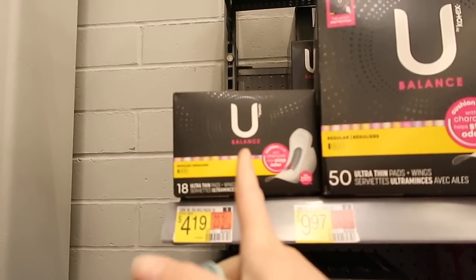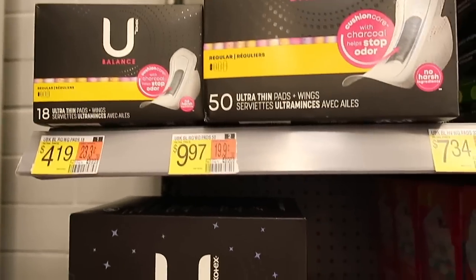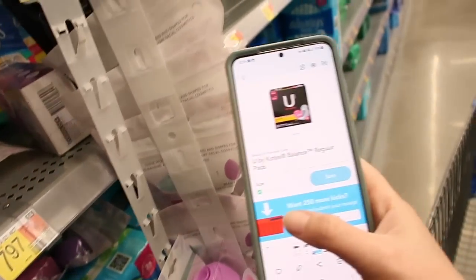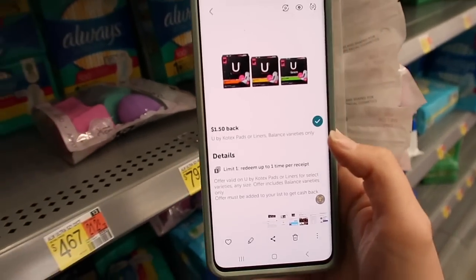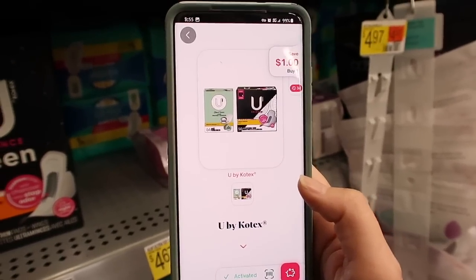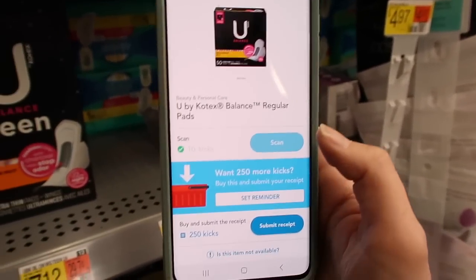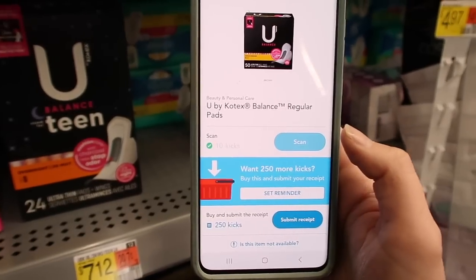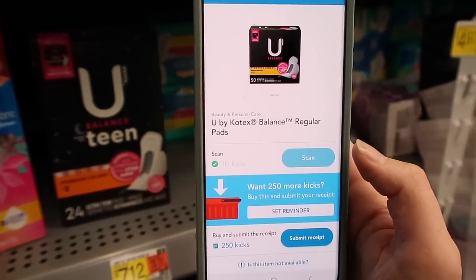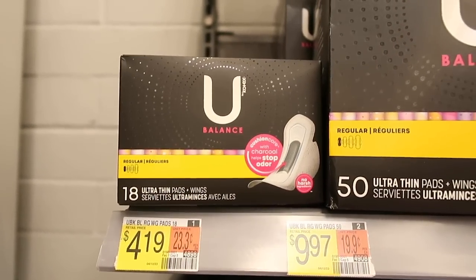Here we have the Kotex Pads for $4.19. You're going to pay $4.19. But then you can submit your receipt to the Ibotta app for $1.50. It is a limit of one. Then you can also submit to the Shopium app. Coupons.com is going away. I'm banned from that app, but if you have that offer, you can do that one or Shopium. And then you can also submit your receipt to Shopkick, where you get 260 kicks for purchasing and scanning the product, which is $1.04, making this product just 65 cents, which is an awesome deal.